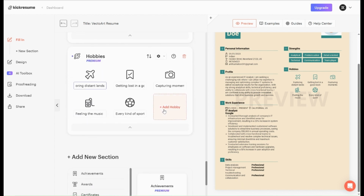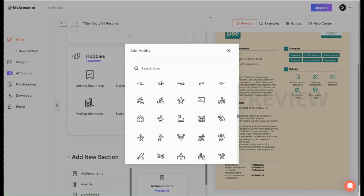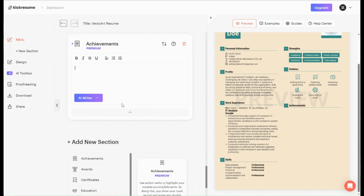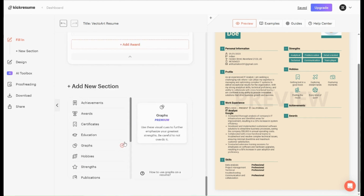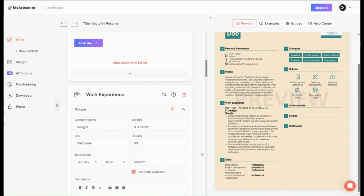Then it is the hobbies, and it shows you nice icons here. You can move these icons or order them, and you can add hobbies based on the icons here, and then give a description. Then you can add new sections like achievements, and you can write your achievements here. You can add your awards, certificates, and so on. So all these can be achieved using this nice website and AI.